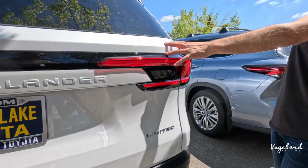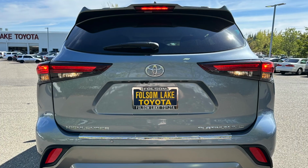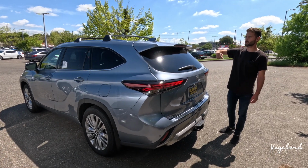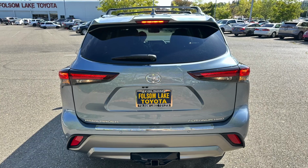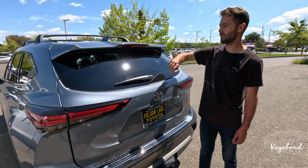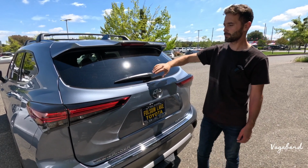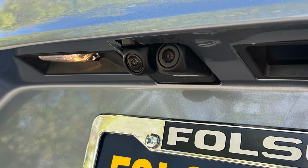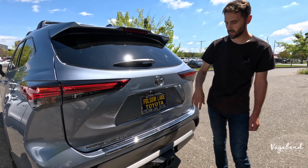Now, this tailgate does come hands-free, also on the Platinum as well. A little bit different on the spoiler, it does have a curvature coming down from the cabin over to the spoiler. A little bit sportier look, I'll be honest, with that cut for airflow. The brake light is a little bit shorter, with a little thicker privacy glass, wiper, 360 camera, also with the live camera for that rear view mirror that I'm going to show you guys here on the Platinum.